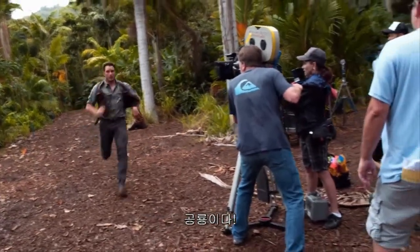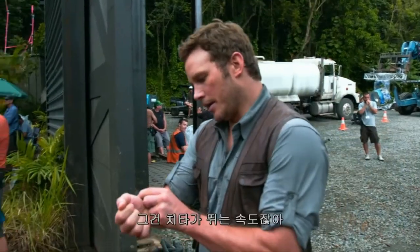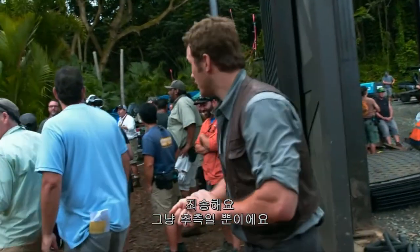Dinosaur. Great. Cut. According to my watch, I just ran 65 miles an hour. Oh, that's cheetah speed. Oh, sorry, my watch actually isn't capable of telling that. Sorry, it's an estimate.